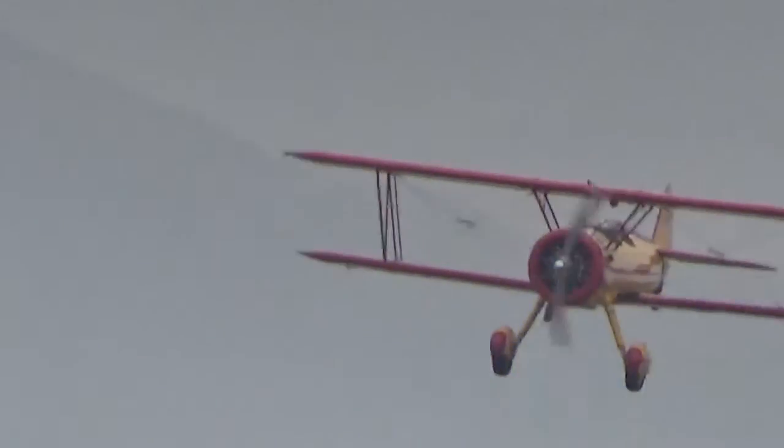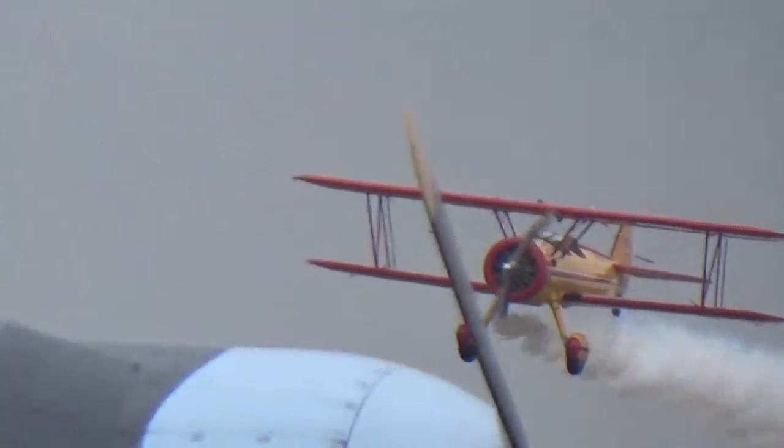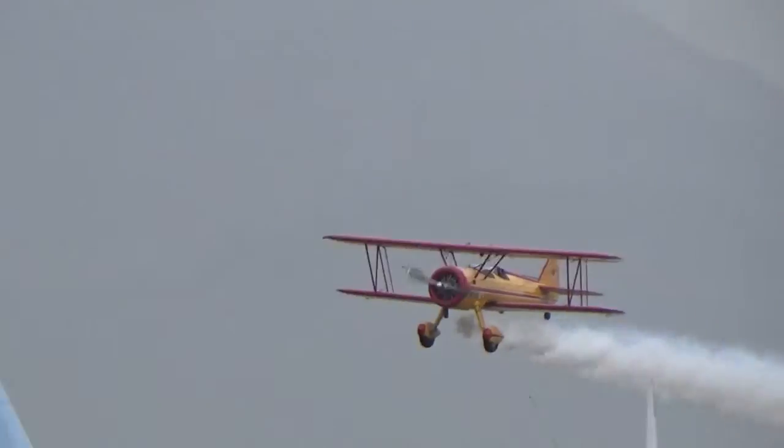Okay, again, there's no landing flaps on this airplane, so when he gets ready to land, he's going to have to side slip it down. I don't think he's planning on landing on this pass. Get your cameras ready, smoke on one more time, the 450 horse Super Stearman.